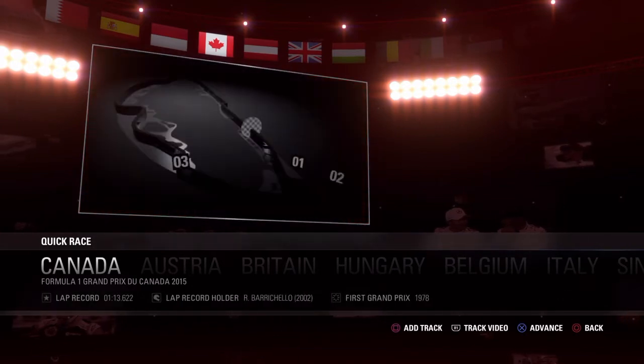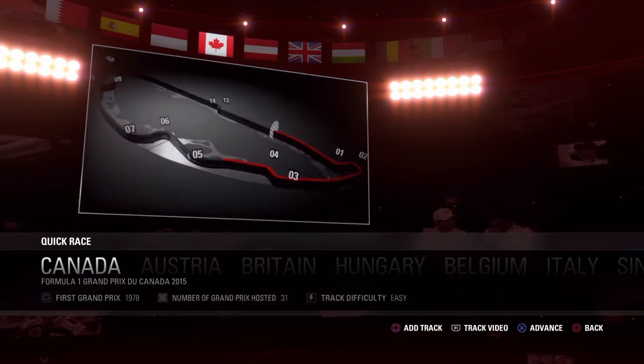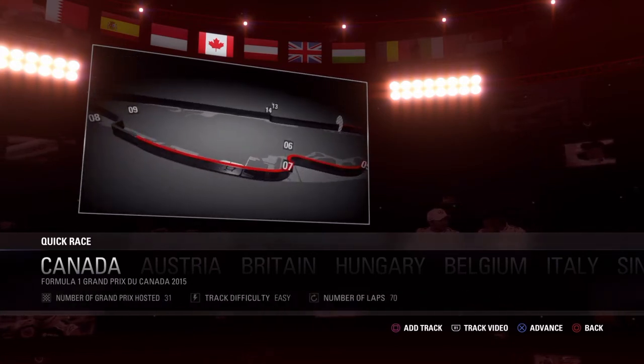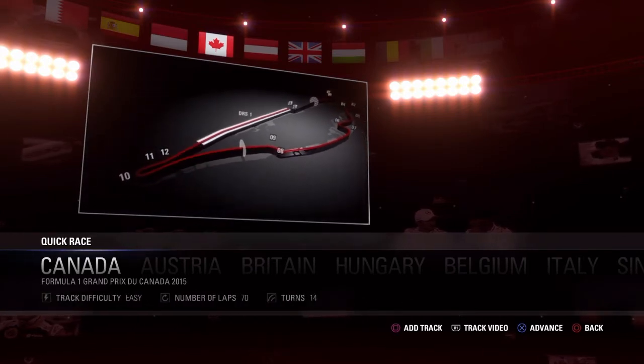The Circuit Gilles Villeneuve in Montreal is fast and thrilling, with drivers inches away from the wall as they power out of the Sector 2 chicanes. The heavy braking zone into turn 13 provides some fantastic passing opportunities.